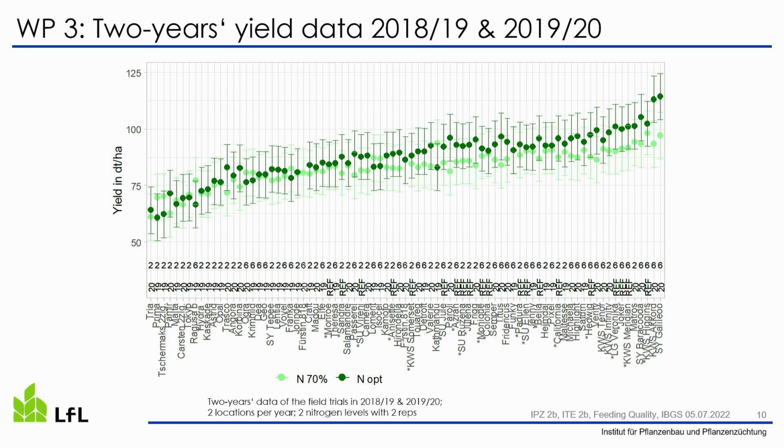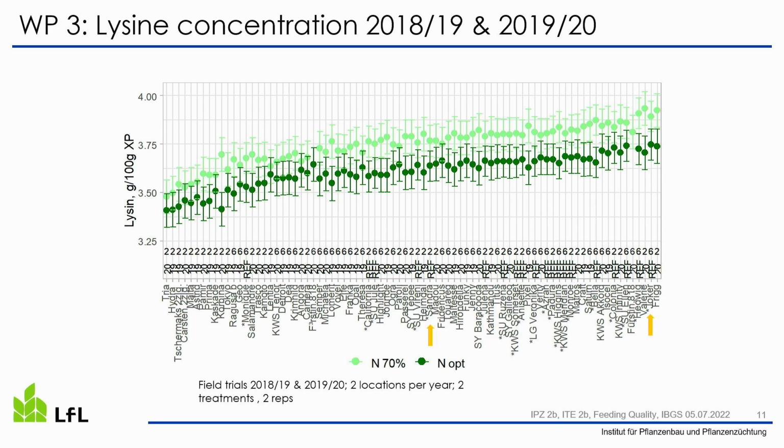Yeah, the yield data from these field trials on this panel of 80 varieties. What was quite interesting to observe is that the yield doesn't fall down too much if you reduce the N fertilization by 30%. The dark green dots represent the higher N supply, and the bright green the lower N supply, and there's actually no significant difference between those. So this is quite an interesting aspect for agricultural practice.